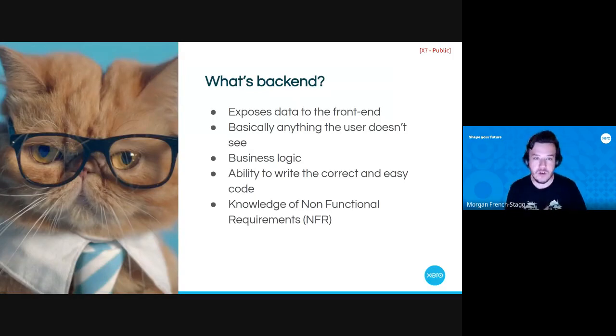So the backend's main role is to expose data to the front end. The front end will ask the backend for some data, it will give it to the front end, and the front end will display it to the user. It's where we keep our business logic. That term means the logic that's really specific to our application. For us, a lot of our application does accounting work, so our business logic is that accounting. For example, we might be summing up items on an invoice.